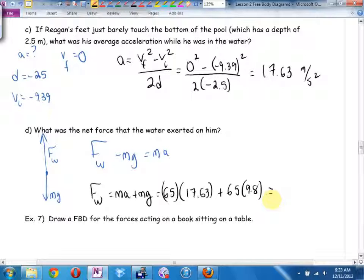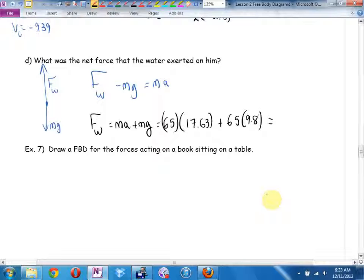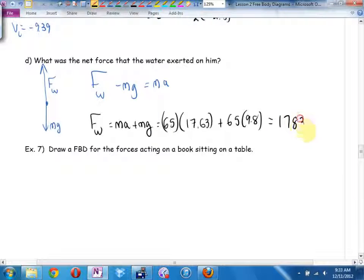What is the net force that the water exerted on Regan? Sorry? 1,782. How about 1,783? Yes? No? I'm not getting any response. Better try this myself. You get 1783 point, if I use the actual 17.63442, my value from the acceleration, do I get 1783.2. So how about 1783? Is that okay? Units. Newtons, it's a force.